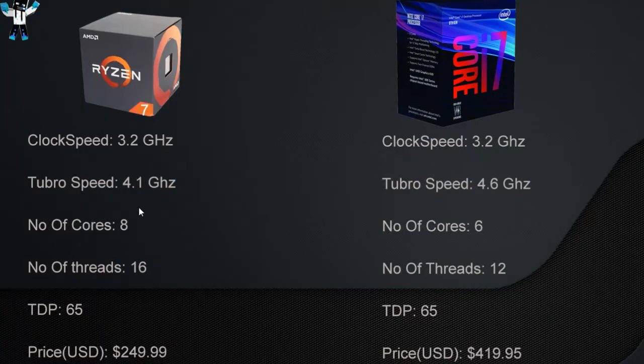Now, if you look at the second gen, or is this the first gen? This is the second gen. There we go. My brain took a fart real quick. If you look at the second gen, it's a 3.2 gigahertz base clock speed, which is the exact same as Intel.